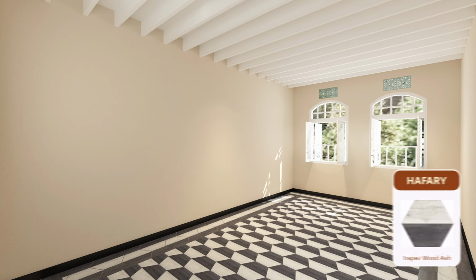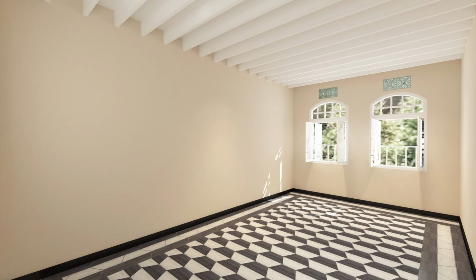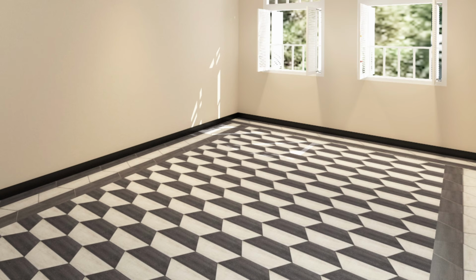So I used this Hafary tile. And I love the hexagon shape and the black and white. It actually looks like a wooden finish, but it's in black and white. If you can see from the drawing, the middle part of the room is actually a fun pattern, but the perimeter of the room is in a black and white stripe. So I thought that was quite fun.